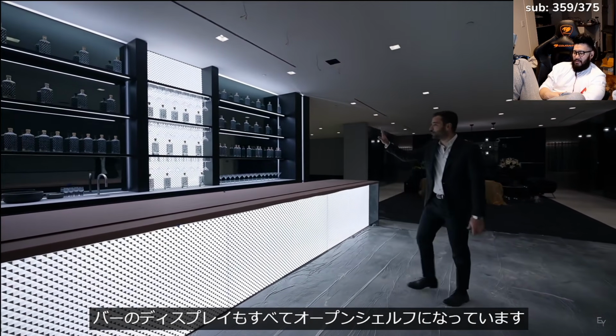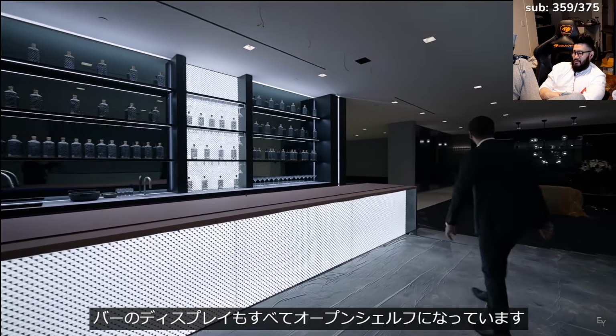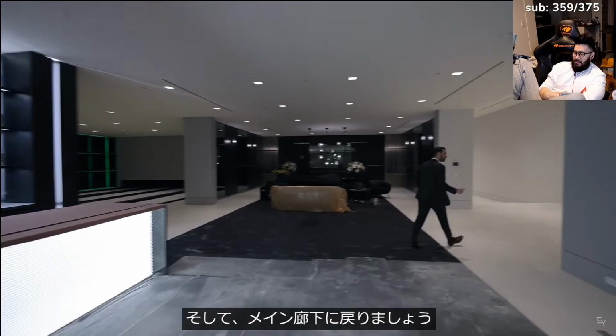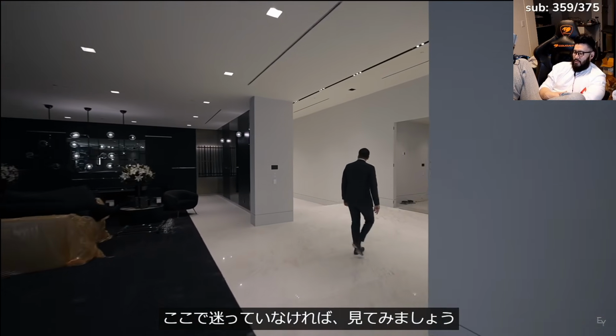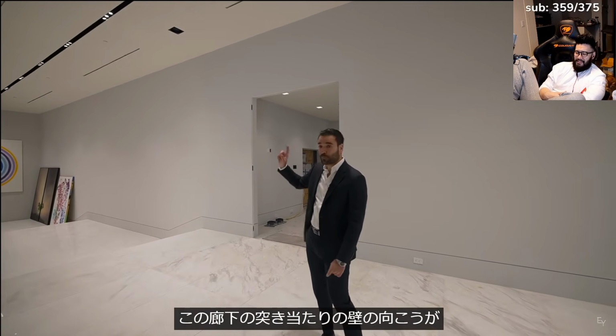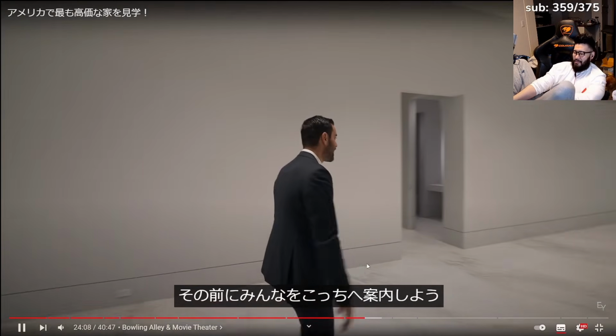Backlit glass detail here. They have it on the bar display too, all open shelving. Normally this would be your seating area. And let's go back to the main area here. At the end of this behind that wall we have the nightclub. But first, everybody this way.